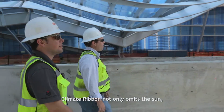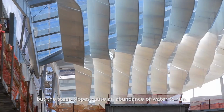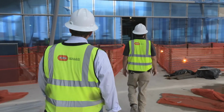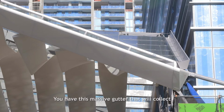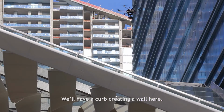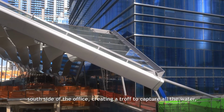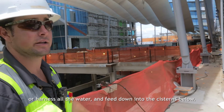The climate ribbon not only shades the sun, but the steep slopes cause an abundance of water to run. We're able to harvest the water that's coming off the climate ribbon for storage and use in landscaping, irrigation. You have this massive gutter that will collect this portion of the water, bring it to your 8-inch downspout, which will then come down into a trough area along the office. We'll have a curb built up 2 feet to create a wall, and you'll have water just flowing along the whole south side of the office, creating a trough to capture all the water and feed down into the cisterns below.